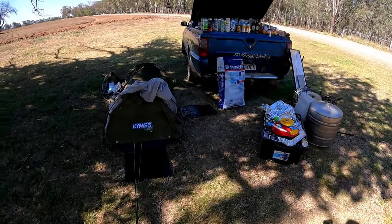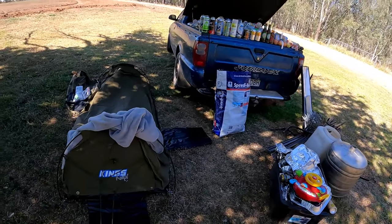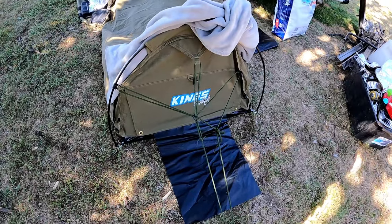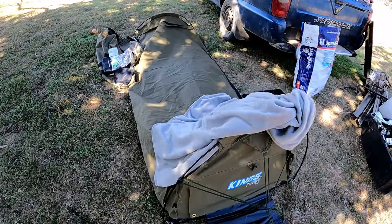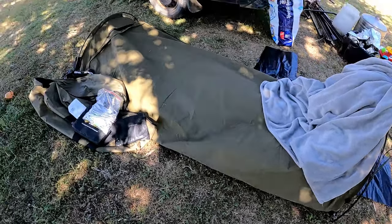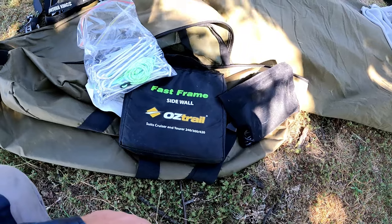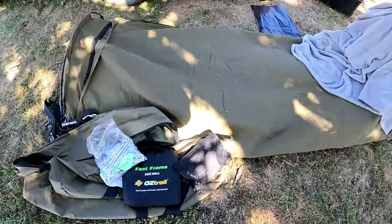Well, that's going to do it for me, everyone. Thought I'd drag everything out and show you what we actually got in the whole episode. Now, I've actually laid this out, sussed the swag out. It's a king's koi. There's no holes. I can't believe it. There is no holes, not even in the fly screen that's in there. It's a midgy-proof fly screen. Got all the pegs and everything there. We've also got an Austrail fast frame sidewall. Damn. But anyway, getting on to the rest of the stuff.